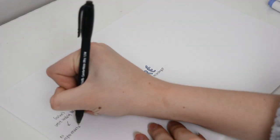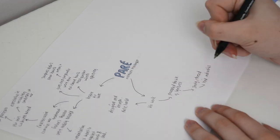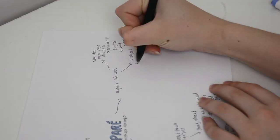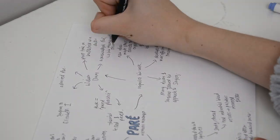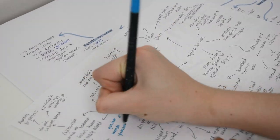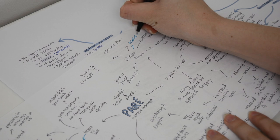So basically, I had made a mind map previously on this individual, and so I was going through and just seeing what I could remember, and then I compared it to the original mind map afterwards. I wrote in blue anything that I either forgot or slightly got wrong.